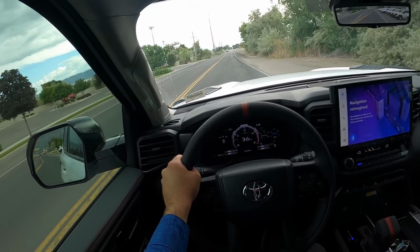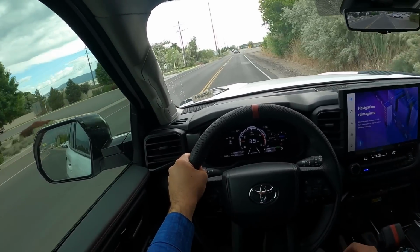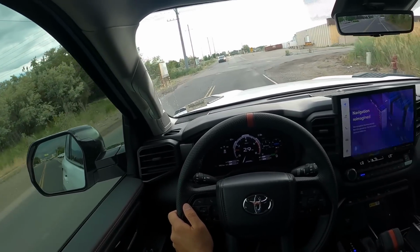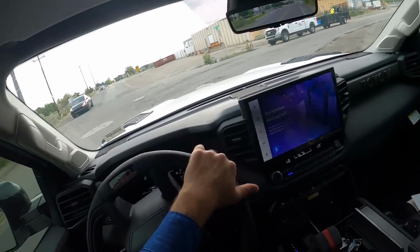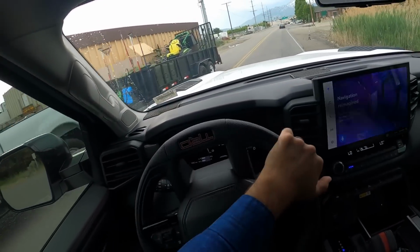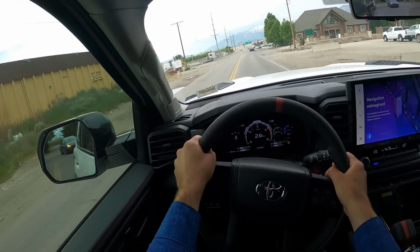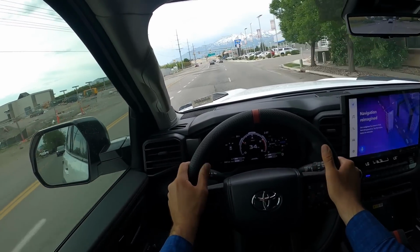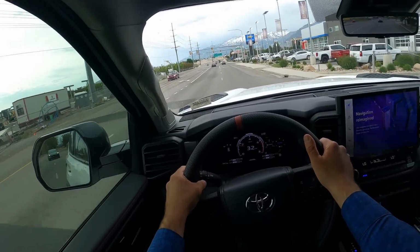Obviously the Fox shocks help out quite a bit with the ride, and the bigger all-terrain tires also help out as well. And I've seen quite a few people put even bigger tires on this, lift them a little bit and put like 35s and stuff. I love the power on this. It's really good. Steering wheel also feels really good in your hands.